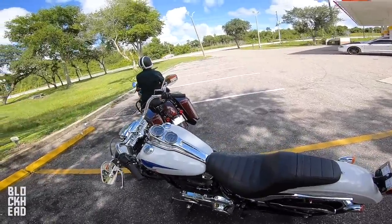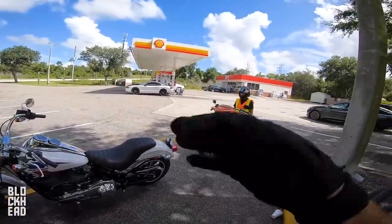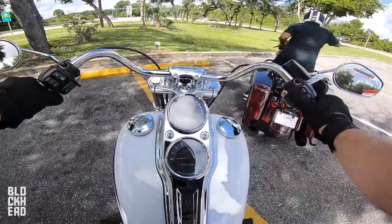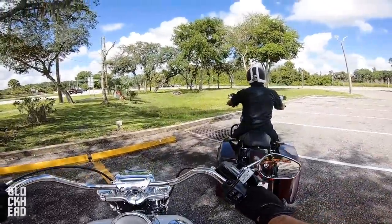Yeah. Unfortunately, we didn't get to really take any winding roads, but I felt like the handling was really great on that bike. All right. Oh my God, this seat is so comfy. See? Yeah, sitting, it's just like so plush.